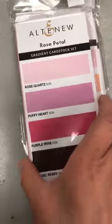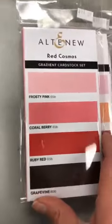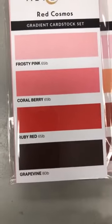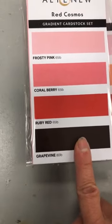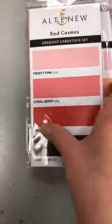So this one is called Rose Petal. This one is called Red Cosmos. It's hard to get a color this dark nowadays, so I was glad to see it in the package.